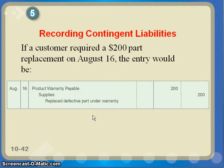All right, when a customer finally does say, hey, guess what, my refrigerator broke, I'm going to debit the product warranty payable for that $200, which is the case here, and I'm going to credit supplies, right? Whatever part I needed to fix that refrigerator, I'm going to record it here as a credit. All right, so that's an example of contingent liability.